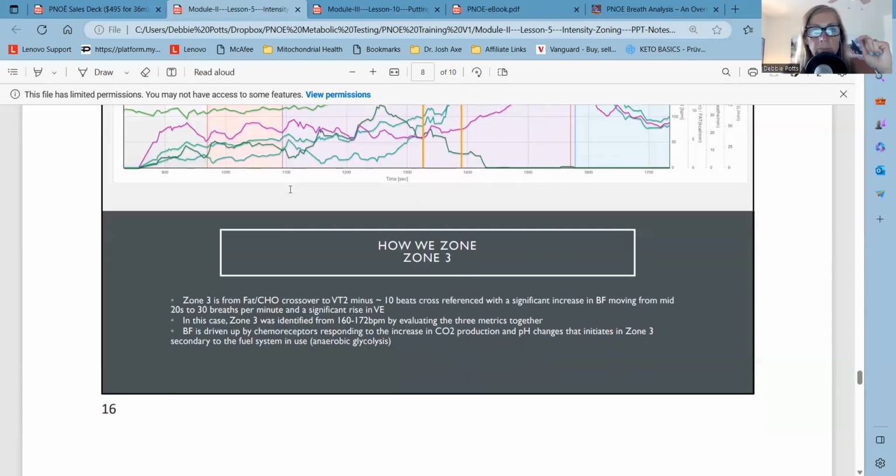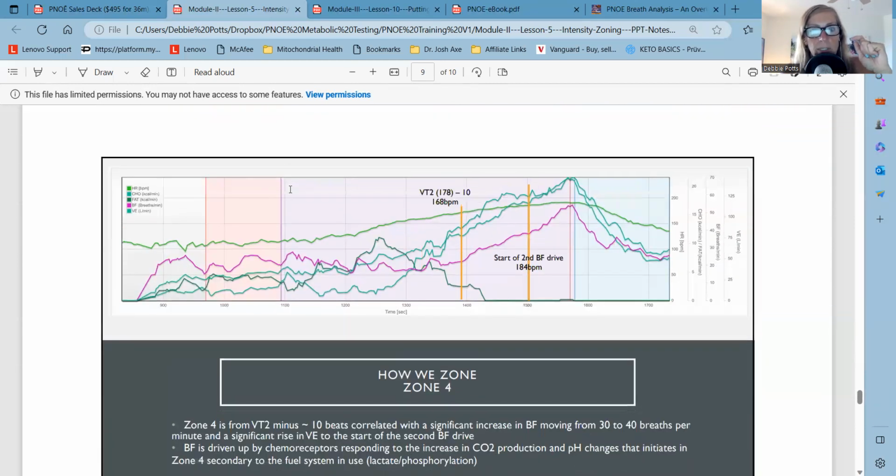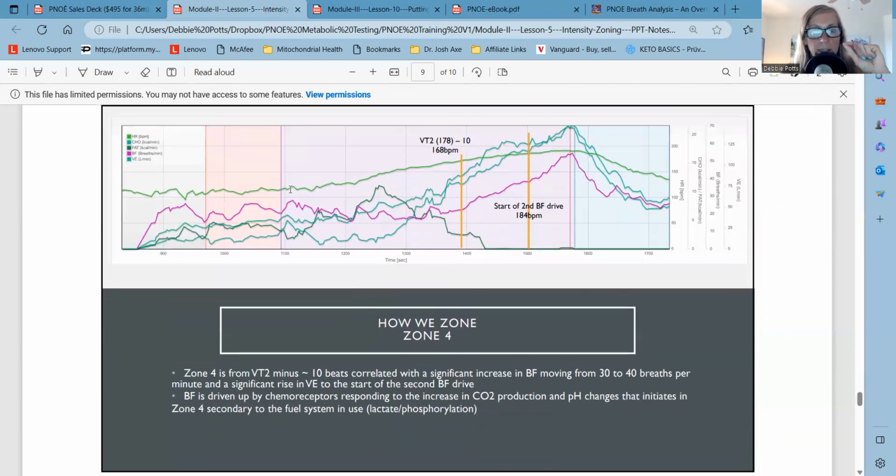It's pretty fun. Now, zone 4, we're getting more of those medium long intervals. This is where we ask, where is that VT2, minus 10 beats, an increase in breathing to 30 to 40 breaths per minute, and a rise in the VE, starting to drive the BF, breathing changes. Those chemoreceptors are changing, the increase in carbon dioxide production and the pH changes will initiate that zone 4 secondary fuel source, the more lactate and phosphorylation. So that's your zone 4.